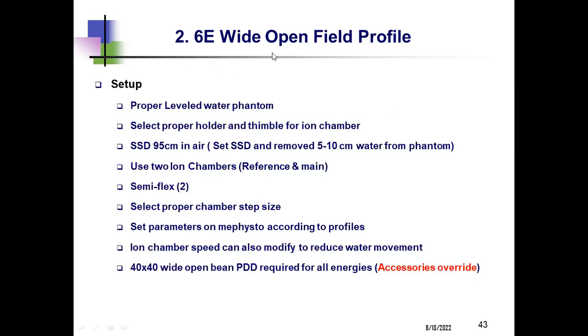After the PDD, you need to acquire the wide open field profiles, and that would be in air. Again, water should be leveled properly. Select the proper holder and thimble for the ion chamber. SSD should be 95 centimeter in air. It is better to move your chamber while it is filled with water and set your SSD at 95 centimeter. When you think that your chamber is properly set up, you can remove the water from the phantom and acquire these open field profiles.